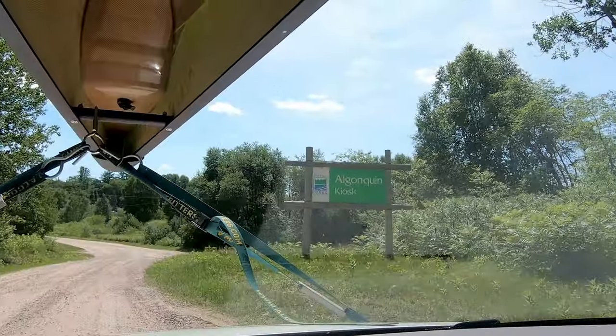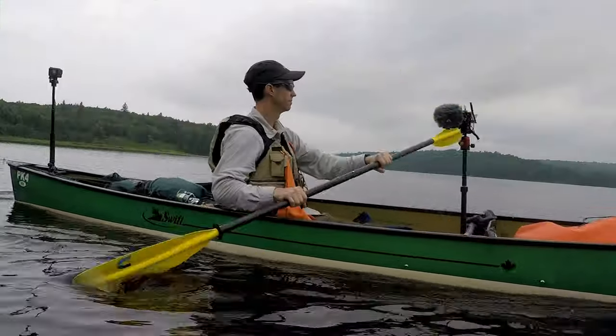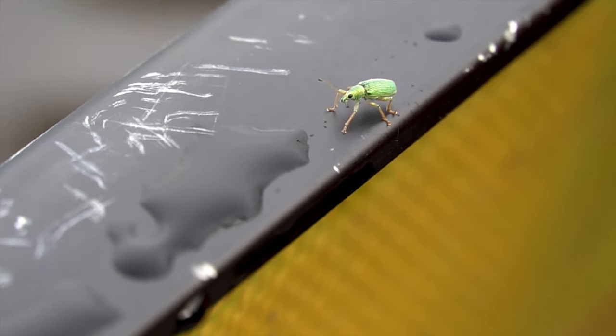Sometimes the first day can be very exhausting and can be a race to your first campsite, but Kiosk has 3 campsites designated as jump-off sites, so you can start your backcountry trip early in the morning. So I spent one night there and now the trip officially begins. I have 6 days in the backcountry, and I'm making my way to Mink Lake for campsite number one.